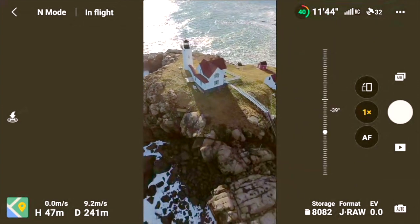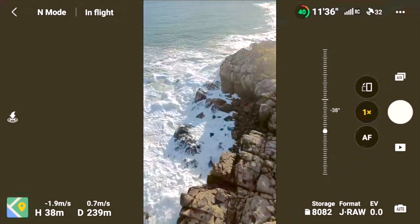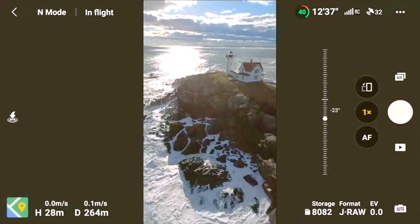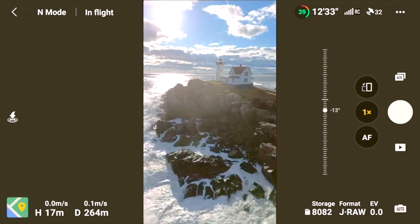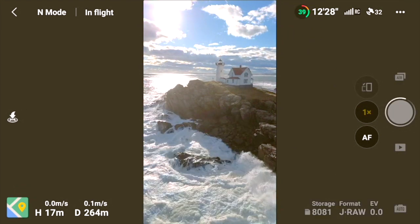I think the wind's about 19 miles an hour, so I'm seeing my battery is about 40% left, which the drone is calculating at about 11 or 12 minutes. So plenty of time to grab a few more shots, but I decided to go back to where I started that original video shot and grab a couple still images.